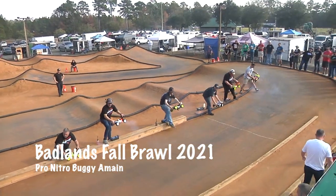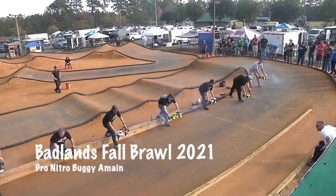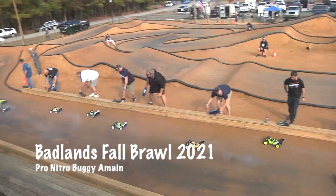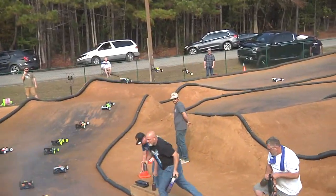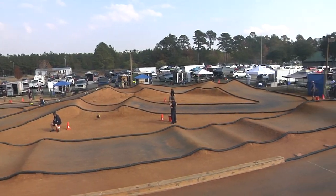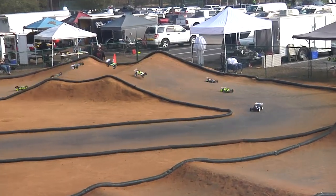Clean him out, clean him out, clean him out. Down and quiet. Here we go, we are underway. 30-minute Pro Buggy final, led by Tyler Jones in that sector on the J Concepts rubber.